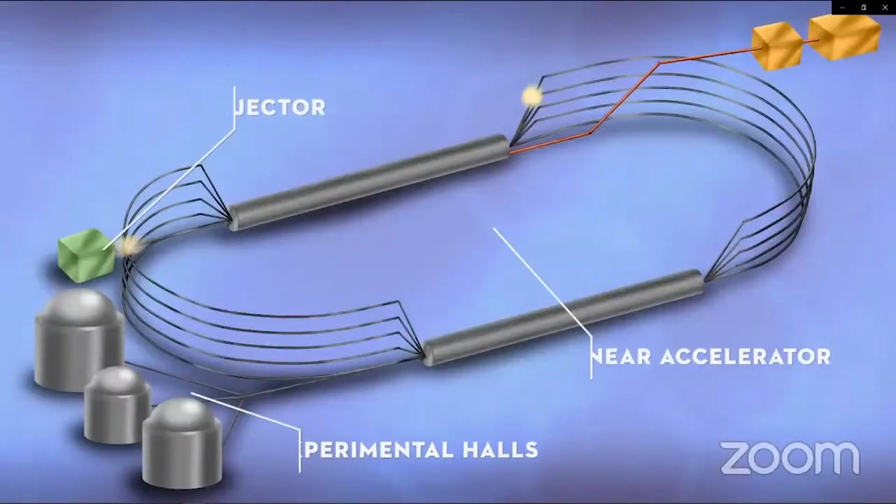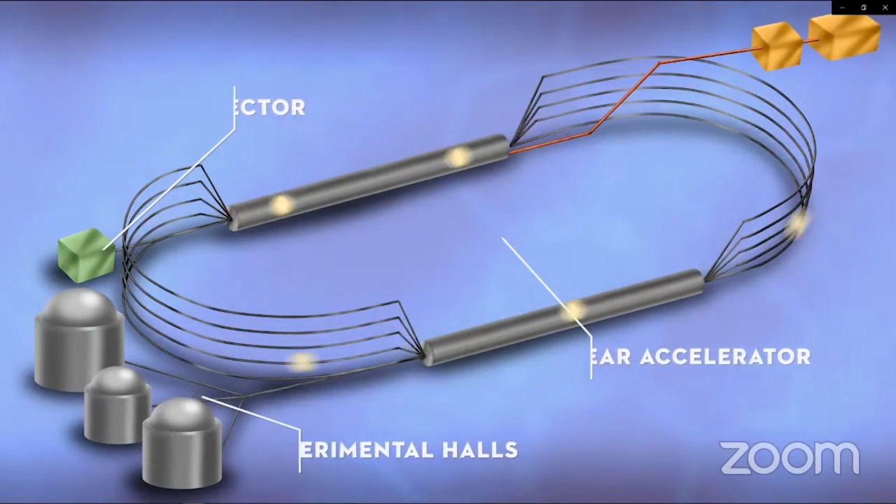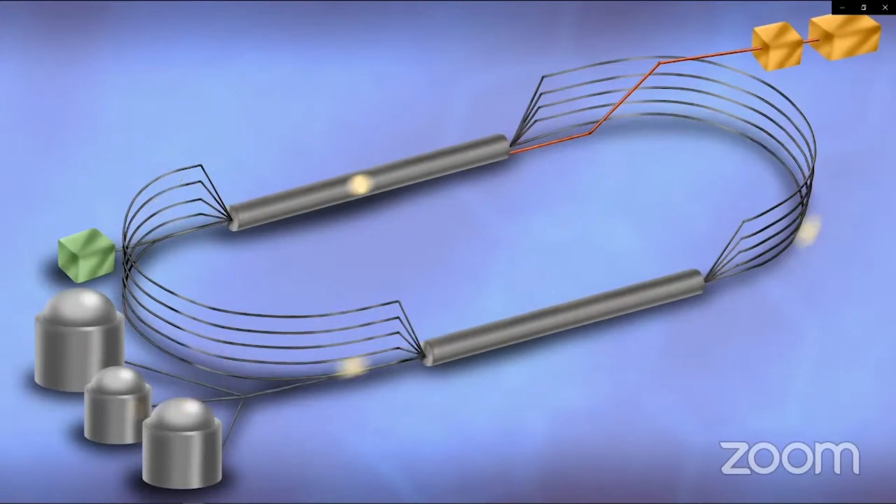CEBAF is essentially built on a racetrack 25 feet underground and nearly a mile long to accelerate beams of electrons to nearly the speed of light before they collide with atomic nuclei to reveal matter's secrets.